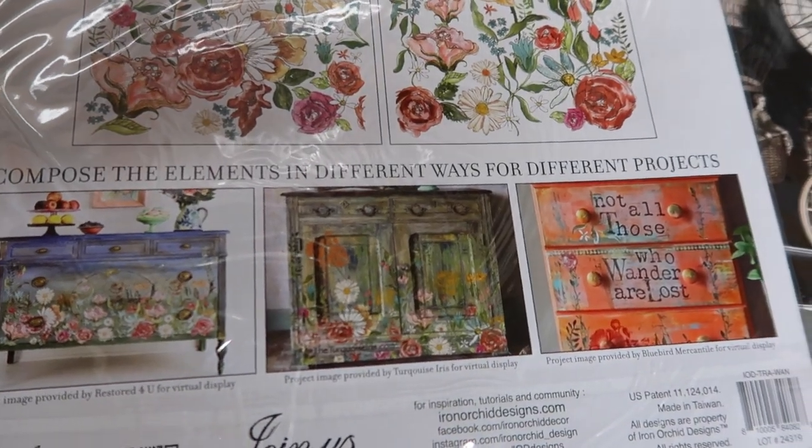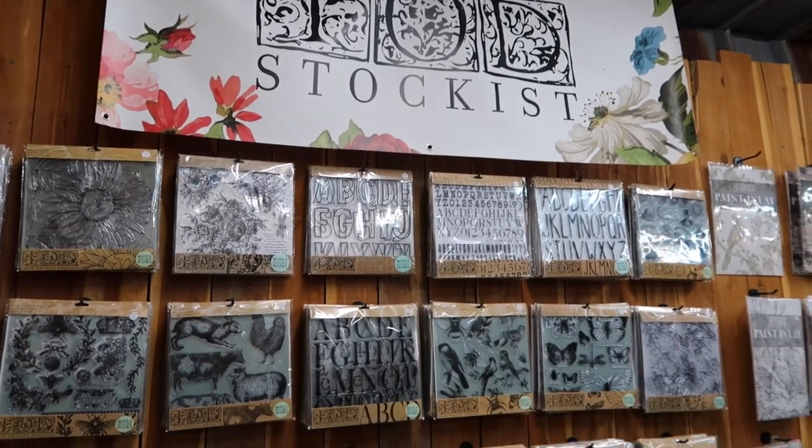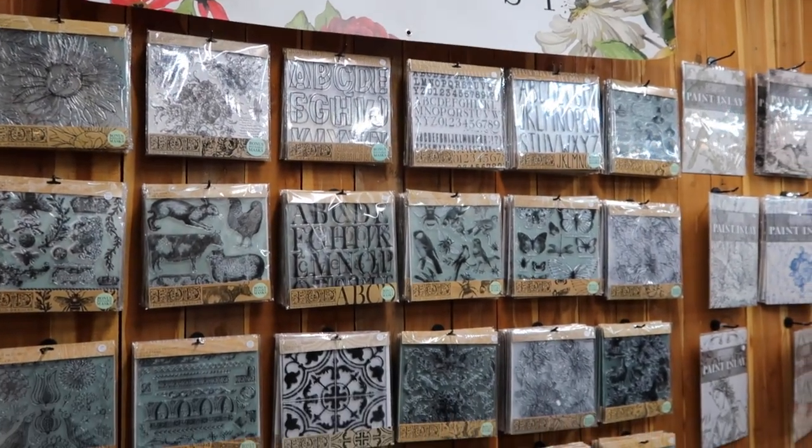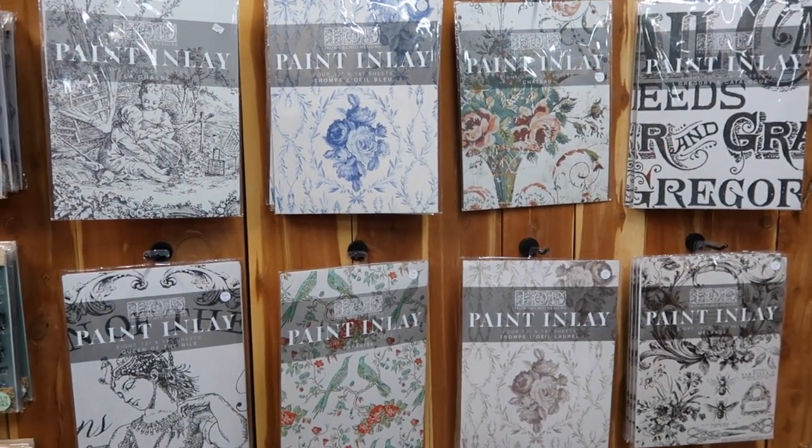So if you're creative, look up Iron Orchid Designs and check it out. If you are crafty, maybe this can be your new thing too, but the concept of it is really, really cool.